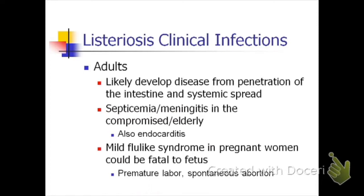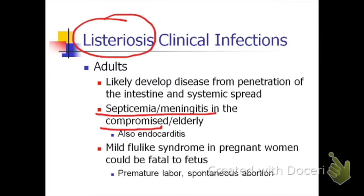Infection with Listeria is generally called listeriosis. It's very rare that we would see human infection, but in cases of human infection, particularly in adults, septicemia and meningitis could be seen. But this is primarily because these individuals could be immunocompromised or among the elderly, because the immune system is not as good as compared to young adults.